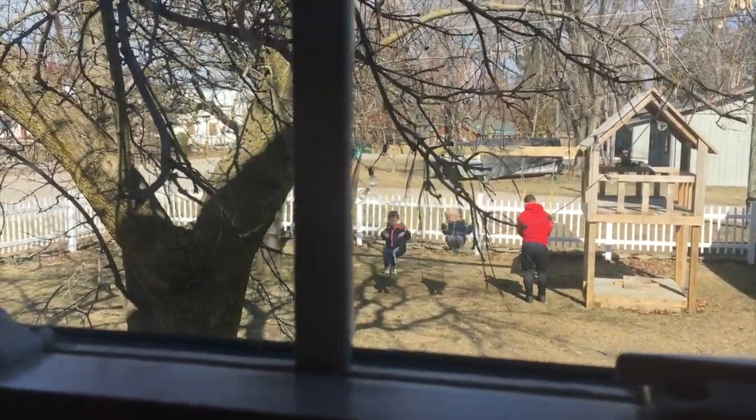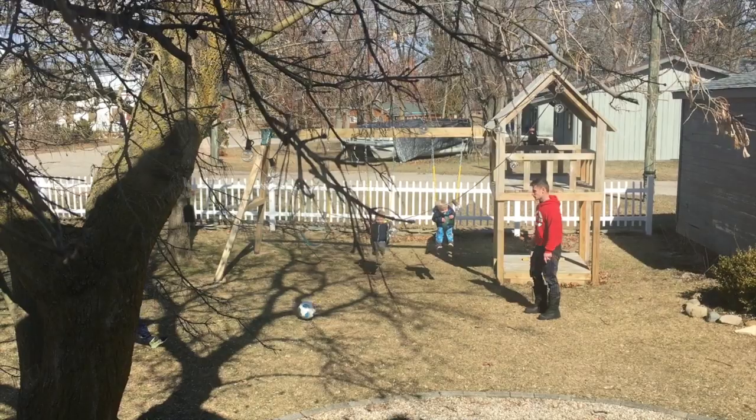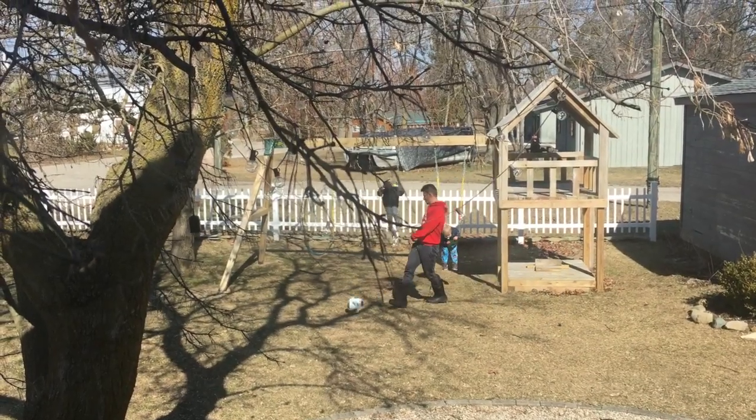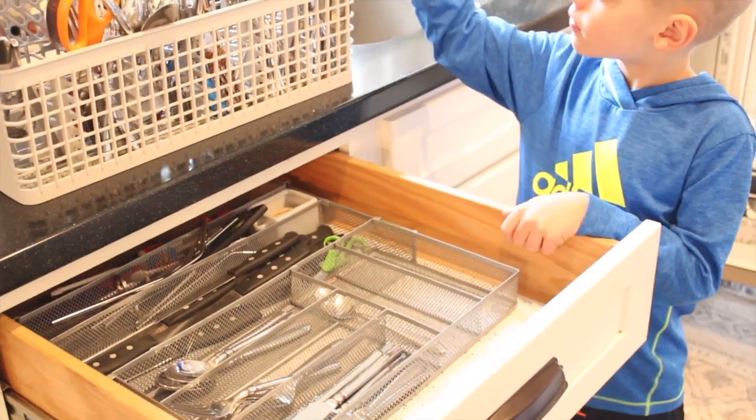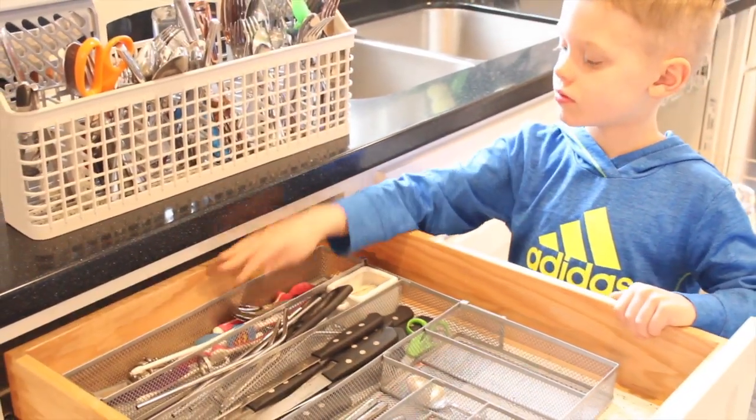I think it's so important to let them run around and get some of their energy out and kick the ball around. Anyways, it's definitely one of my tips. If you can do it, if the weather allows, let them get outside. So important. Another thing that I would say for your kids is to have them help out around the house.